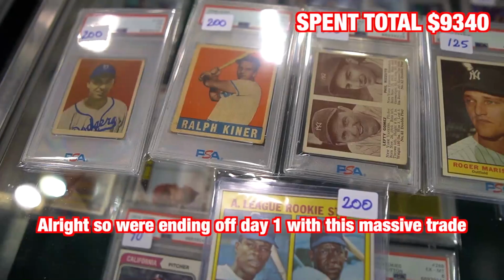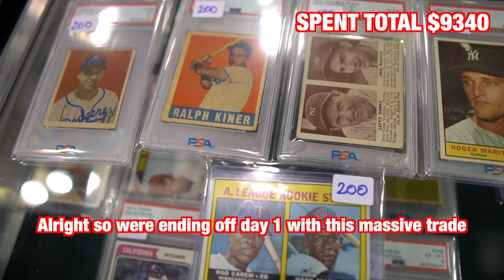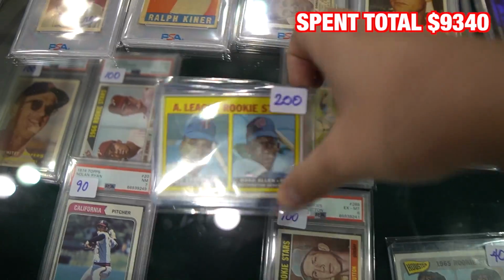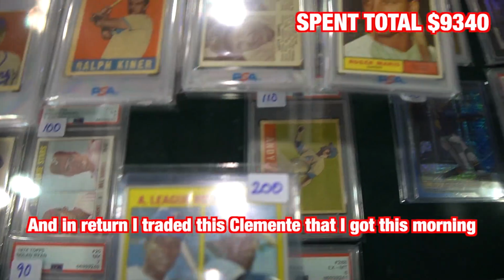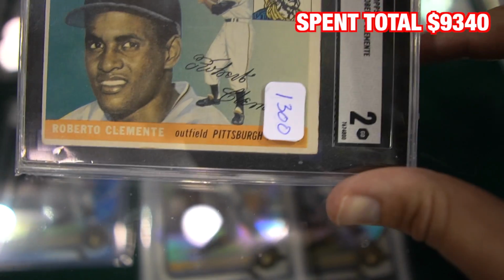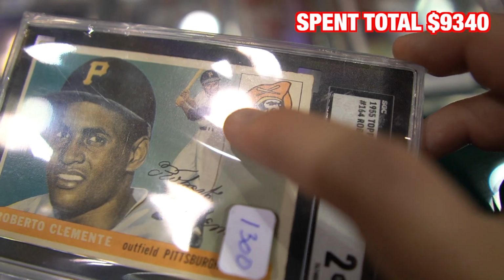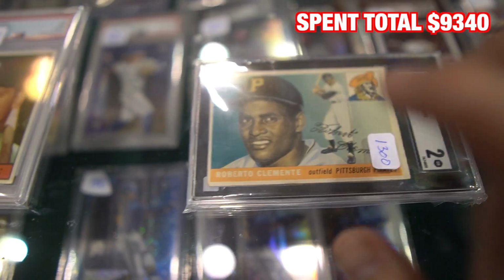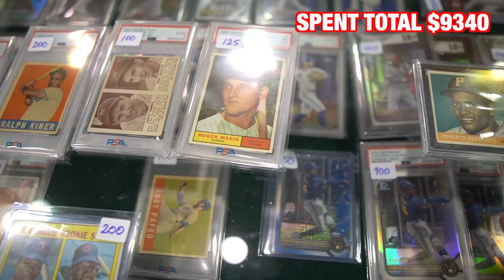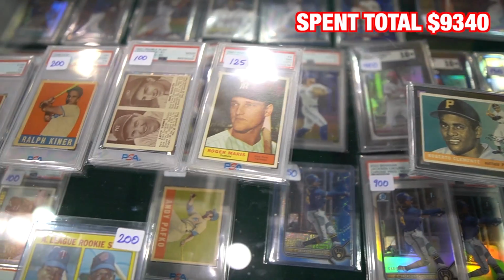No problem. All right, so we're ending off day one with this massive trade. I ended up picking up these 4 slabs over here, plus the Rod Carew rookie card. And in return, I traded this Clemente that I picked up this morning. Really great copy. The color is off, and I didn't even see this until I saw it in the light. But this has a small crease right here. So I also ended up getting 625 cash in this trade, but really happy to get a collector his first Clemente rookie card, and it worked out for both of us.